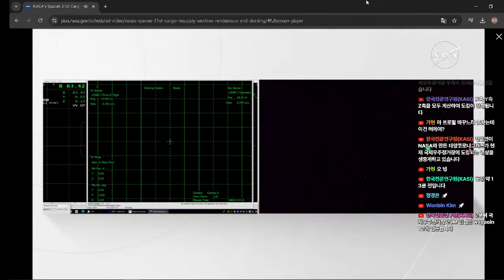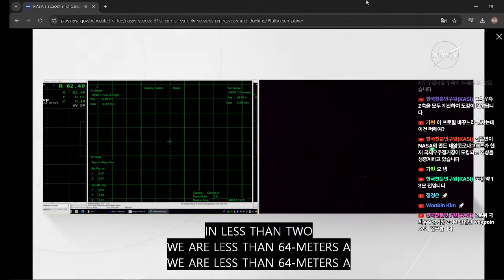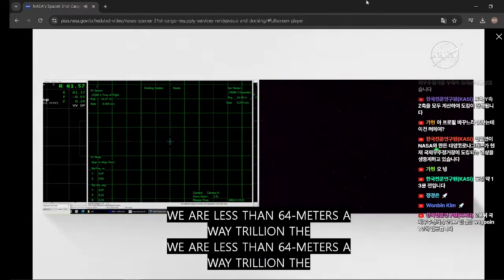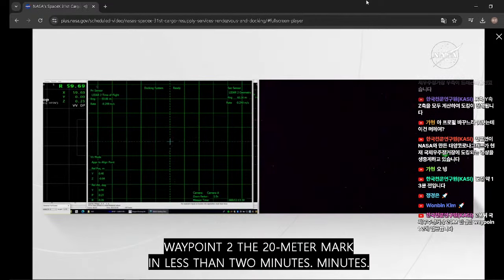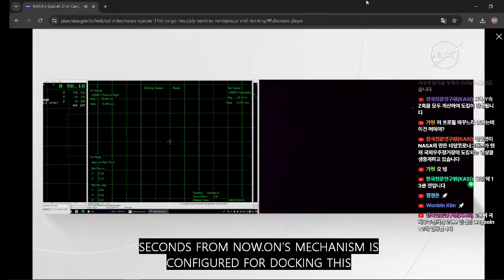We are less than 64 meters away from the International Space Station, with the arrival at waypoint 2, the 20-meter mark, in less than 2 minutes. And Dragon's mechanism is configured for docking this morning, with the waypoint 2 arrival coming up in just about 90 seconds from now.